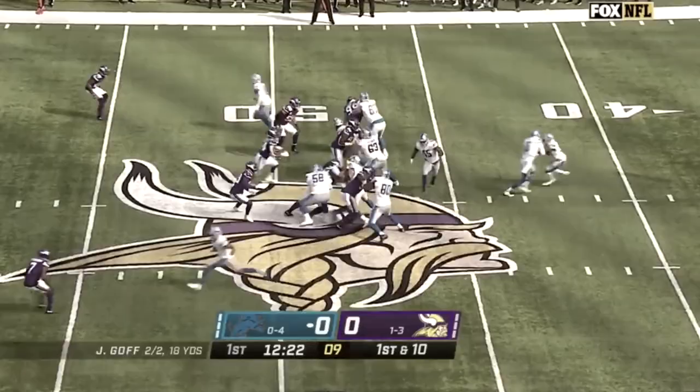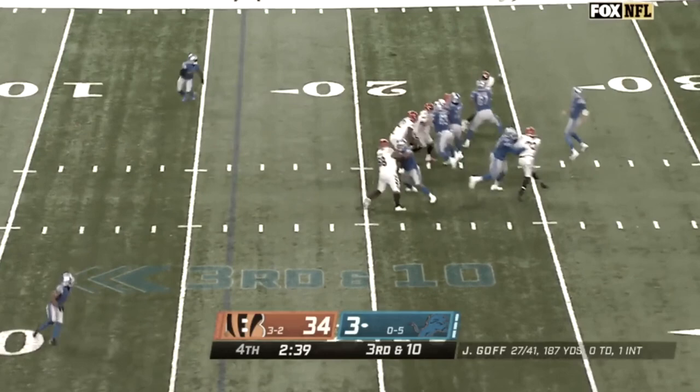On first down, Swift with running room. Gets a good block. Gets Swift inside. Coming out in that draft. DeAndre Swift. And up for Swift.